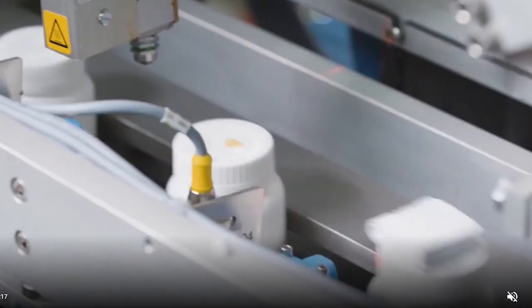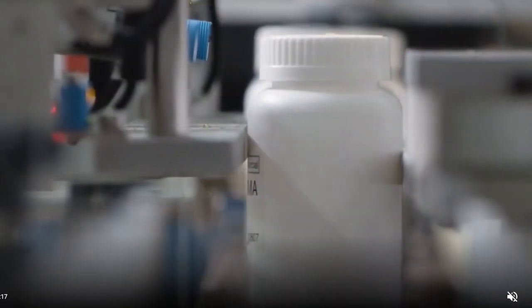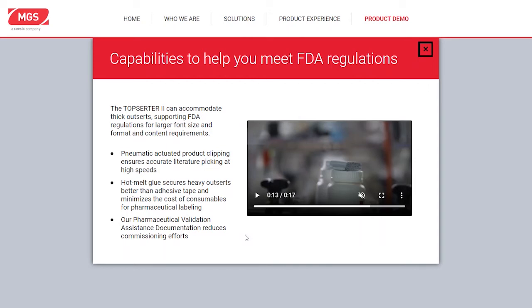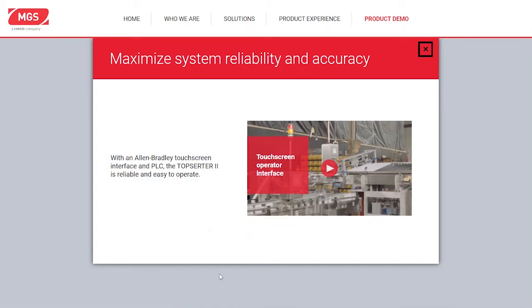We've been building these units for decades and we've really honed in our glue system. The glue we use has a fantastic pot life, good adherence properties, and great nozzle control, so you don't have any of those stringing issues. You also have the barcode inspection that leads to good validation. And we do have pharmaceutical validation assistance for documentation to reduce the commissioning efforts. Our TopSerters are also built with an Allen Bradley touchscreen interface and PLC, making the equipment reliable and easy to operate.